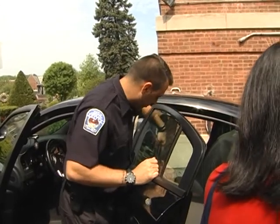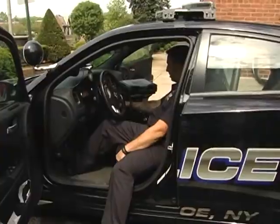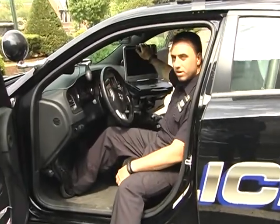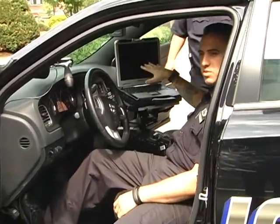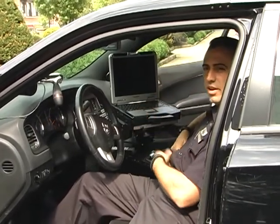We also sometimes hold some extra gear. That's a defibrillator. If you're having a heart problem, a heart attack, you put that on you, it gives you the shock, like the hospital. Computer, we run license plates, we write our tickets on the computer. We have a radio to headquarters.